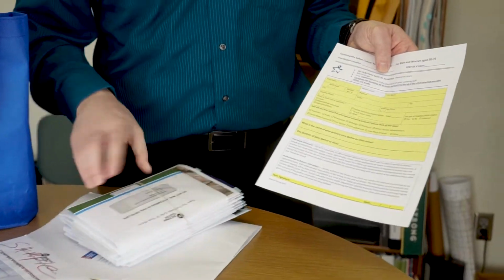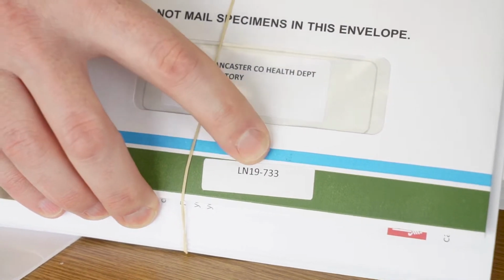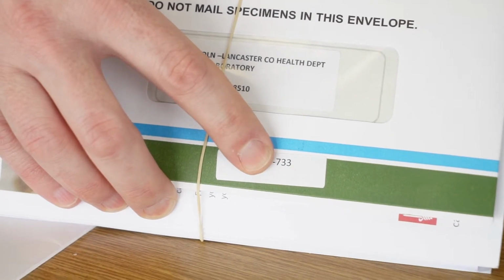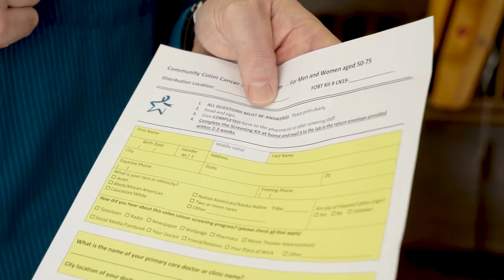The most important thing for the pharmacy, after they fill this out, is to fill out the kit number. The kit number has LN19 and then a number. The LN is just Lincoln 2019. The number you need to fill out is 733 in this example. You fill that number in at the top here and then provide them the kit.